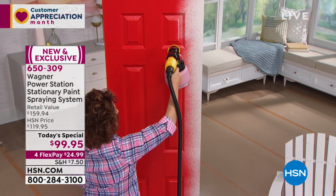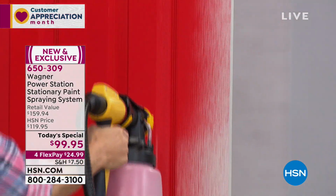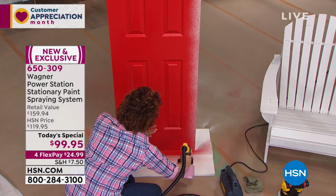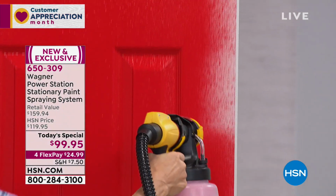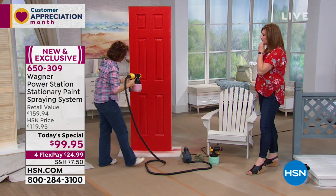And I want to ask you, do I need to thin the paint when I put it in? Like, what types of paint can go in here? So here, you can use latex, you can use, well, if you wanted to use oil, hardly anybody uses oil anymore. Right. But you can use oil if you want. But for the stains, for chalk paint and milk paint, but look at this.